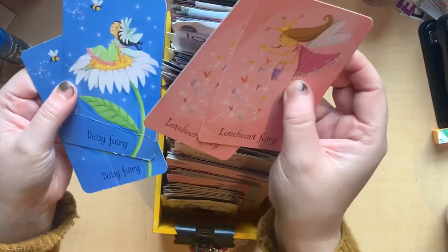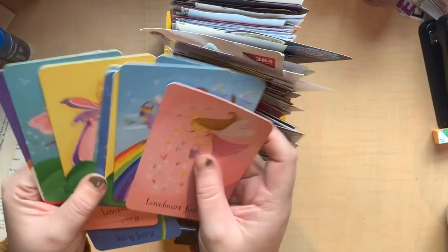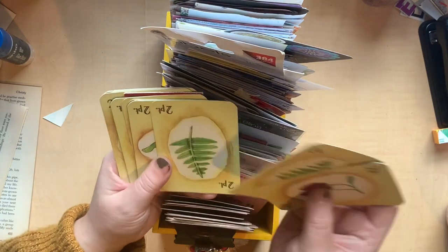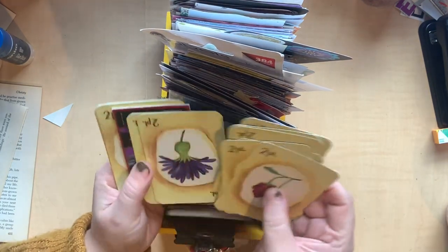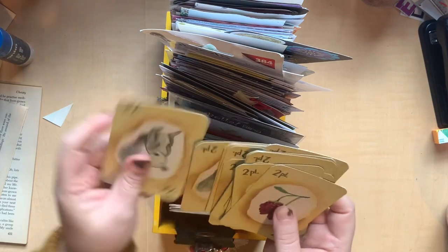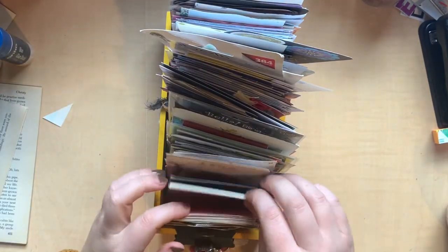These are some cute fairy cards too. I love these. Fairy Queen, Daisy Fairy, Tooth Fairy. I actually think somewhere I might have a birthday fairy one, which would be cute for my birthday. Any of these? These are so cute as well, these little creatures. Let's put a little squirrel in. That's cute.